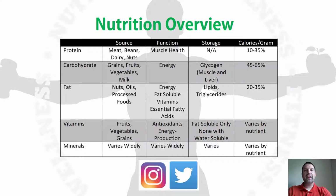However, both of these glycogen stores can be maxed out. So there's a certain amount of glycogen that we can store in the muscle and a certain amount of glycogen that we can store in the liver. We use muscle glycogen for physical activity and exercise for fuel for our bodies. Liver glycogen is used to help regulate blood sugar.